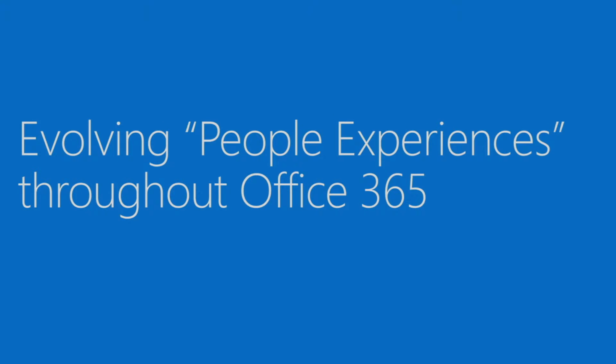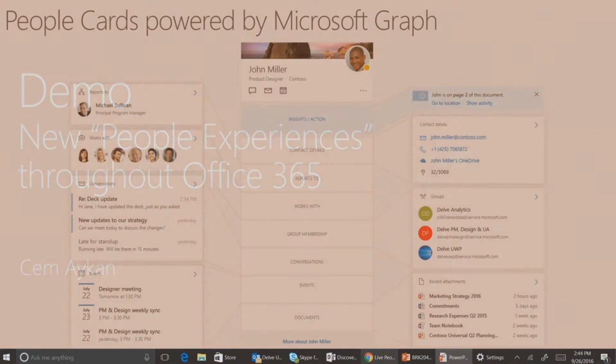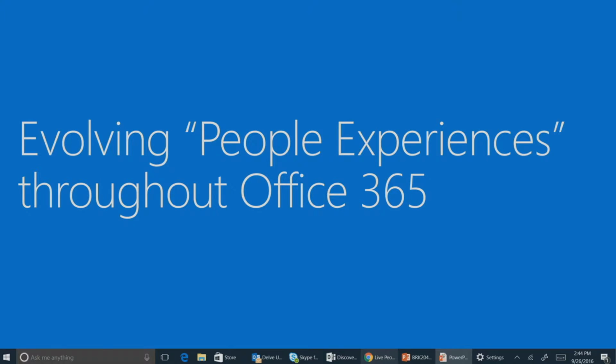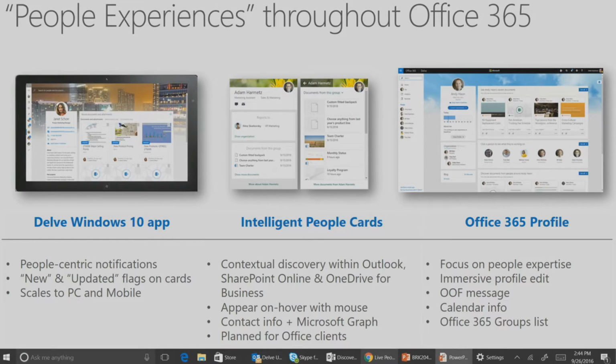So we're going to switch gears, and I'll just tee it up while Jem's getting his demos ready. So talking about evolving these people experiences, not only in the Delve experience are people experiences. There you go. There's just a lot that the team is now doing for discovering content through people. And there's really three elements that we're going to land on today. They're part of our announcements this morning, and we'll give you a view. One slide and then lots of demo.